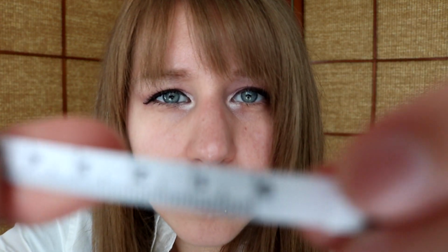And let's see, just going to get a couple measurements now. Got a little tape measure here. Okay, let's just see. Sorry, yeah, you can just hold still.